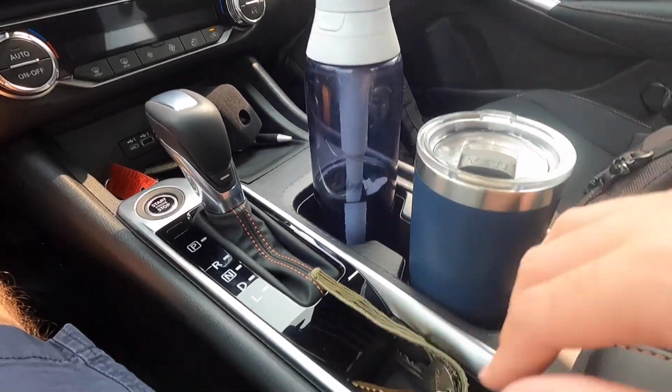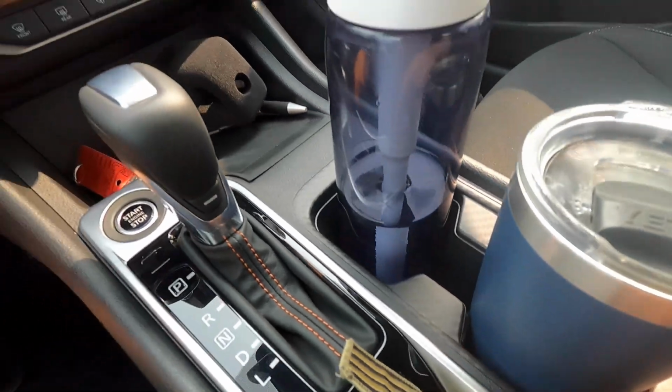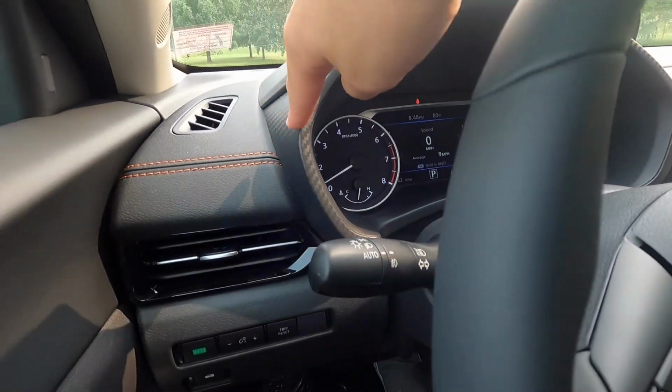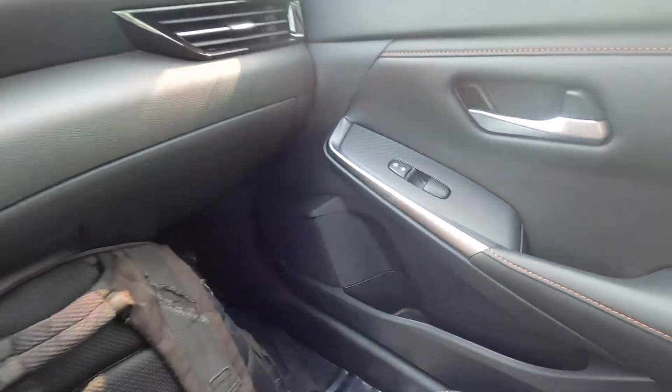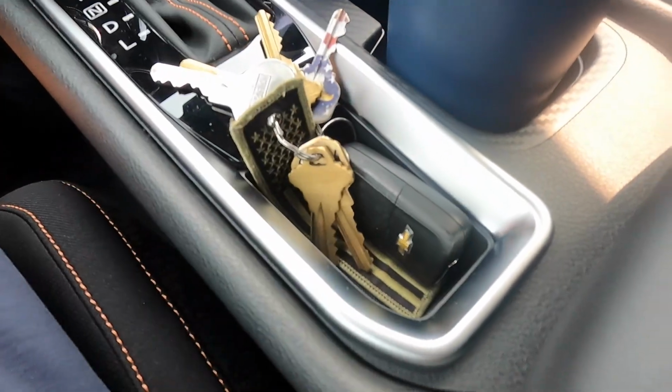Two cup holders right here. You get some faux carbon fiber trim. Not sure how well the GoPro is gonna pick it up. It's some faux carbon fiber trim. Faux carbon fiber trim up top here as well, and then you also get that on your door panels on both the passenger and on the driver's side as well. And then you get a great spot. You can set your key fob right there if you wanted to.